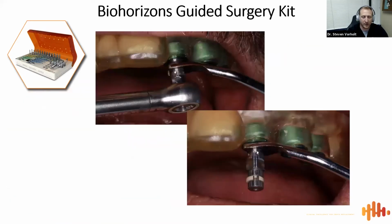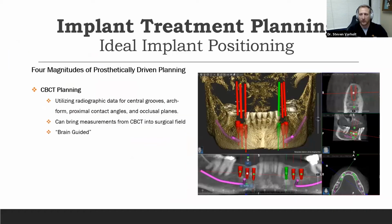So final example of that, using that stop position, this little fork will go into one of those notches, and once it hits the guide, you're at the final depth. Okay, so we've gone through the kit. We've talked a little bit about guides, the pros and cons. Now let's talk about some CBCT case review.